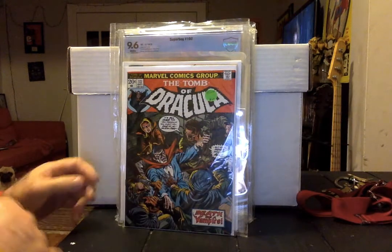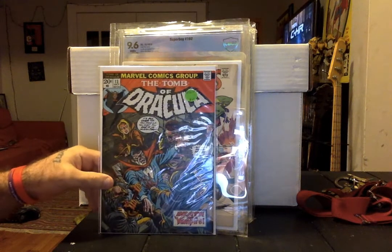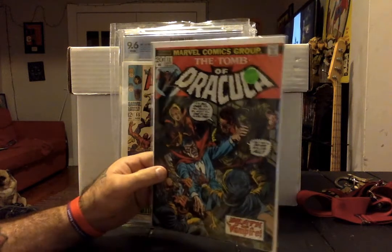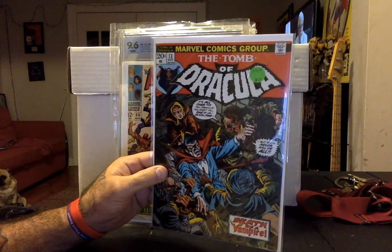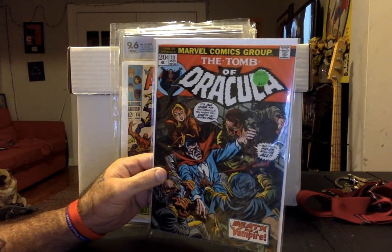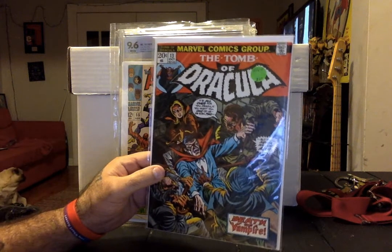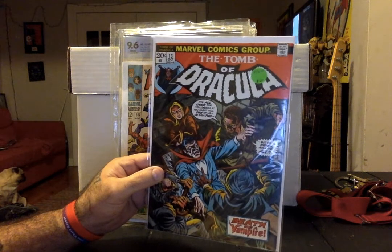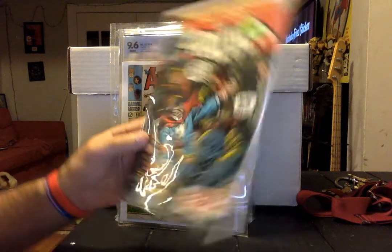What I got with that, I think altogether I might have spent 20 bucks, was this book, the Tomb of Dracula number 13, which is the origin of Blade. Really cool cover right here. He had it advertised as a fine, very fine, a 7.0, but it might be even a little bit better than that, in my opinion. Might be an 8.0, but I'll take it. It's solid. I didn't pay much for it, so I thought it was really cool.